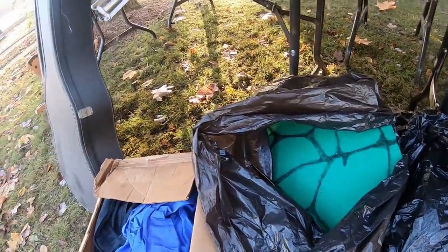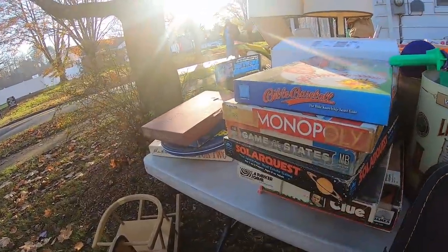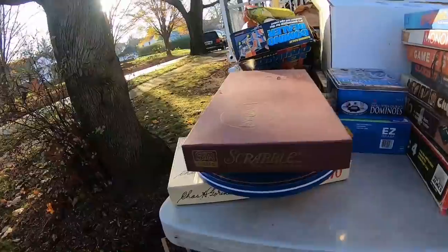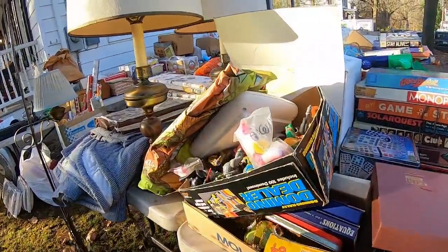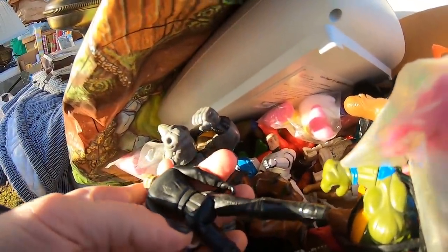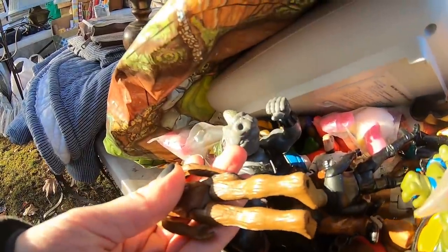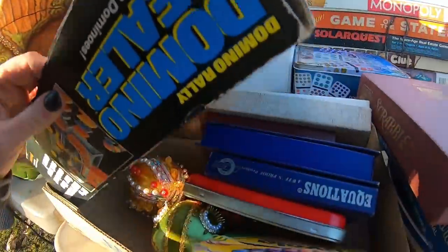Teenage Mutant Ninja Turtle outfit. There's a lot of stuff. I don't know how they're gonna sell this because it's not on boxes. The turtles. This guy and this warthog guy, they go for a decent amount of money, especially if you have the guns. It's a Star Wars. 1996, it looks like. That's Chewie. '77, these are the older ones. That box is gonna go for money.